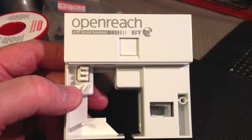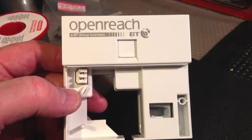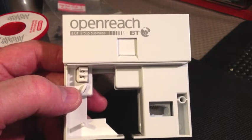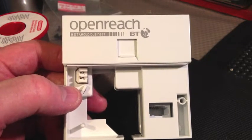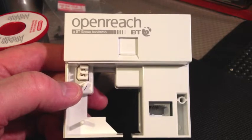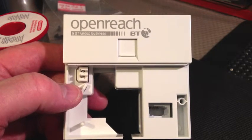And all the time I kept saying to them, look, this is quite obviously a line problem. And then eventually they arranged for a BT OpenReach engineer to come round, during which time it had been about 3 weeks or so without telephones.